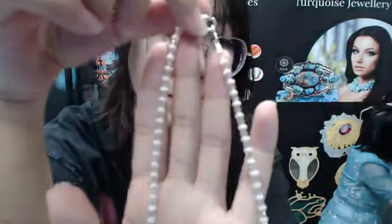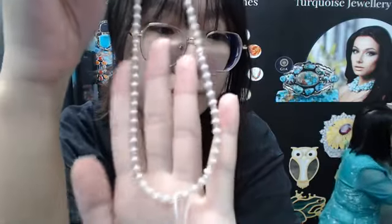And now we can see some details about this pretty necklace.